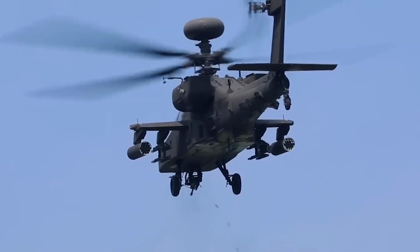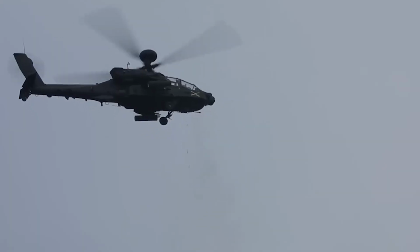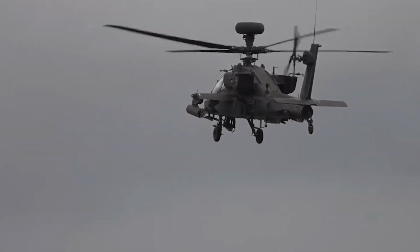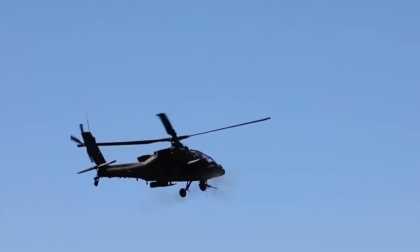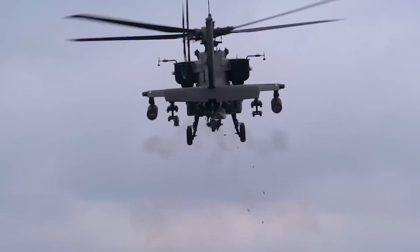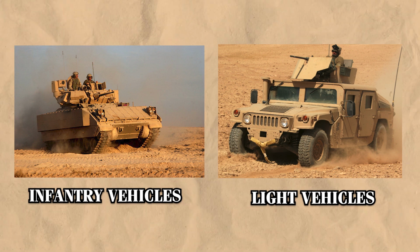Its position on the rotating turret allows for a wide range of motion, allowing precise aiming by either the pilot or the gunner through a helmet-mounted display. The gun is especially effective against a variety of targets, from infantry to light vehicles.